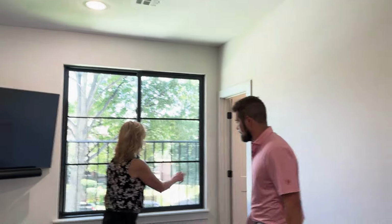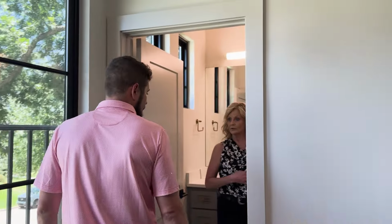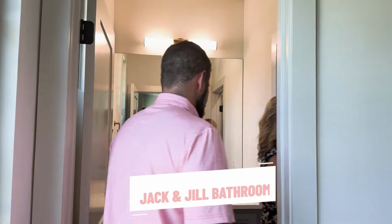Yep, it's got storage there for all of your workout supplies. Fantastic. Why don't we go through this bathroom? Tell me, this is the first time I've ever seen a shower like this. So I'd love for you to tell me about this shower.